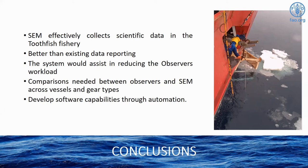We are working together to develop the software capabilities through automation so that review can be made more efficient and thereby improve the quality of data. The use of AI in the future will be a huge step forward.